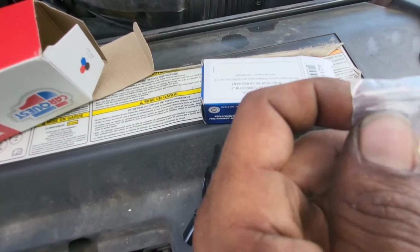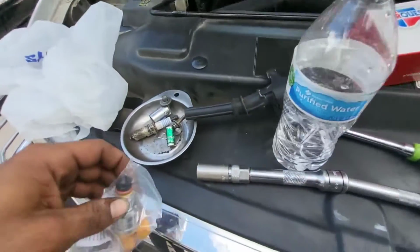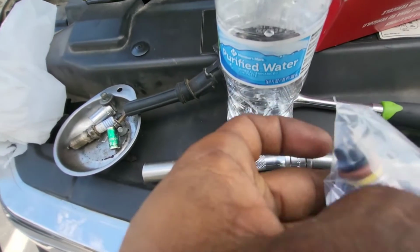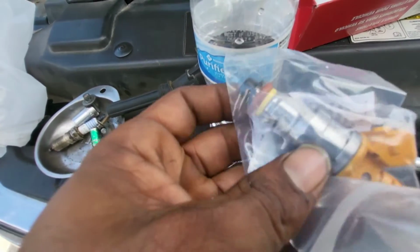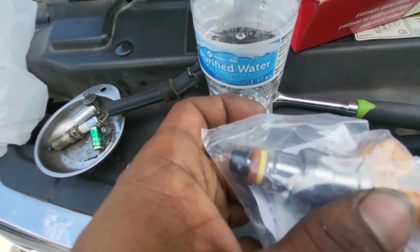My fuel injector is actually, when I pulled it, I already pulled the spark plug and the fuel injector to check everything out. It was cracking on the end, so I don't know if it's not able to maintain the fuel spray level, or if it's leaking, or what's going on. Maybe it's having some issues.